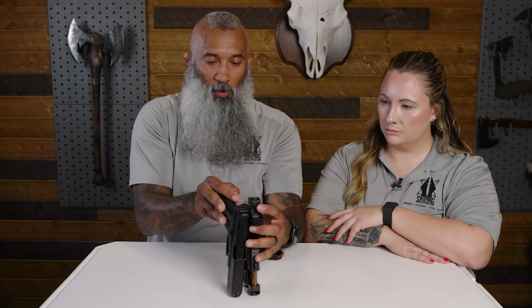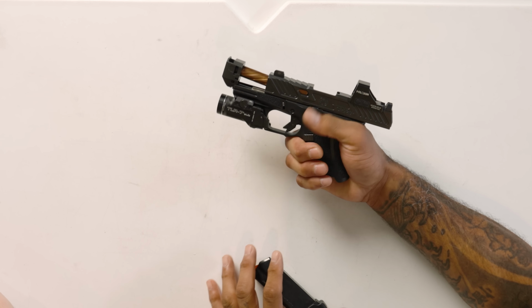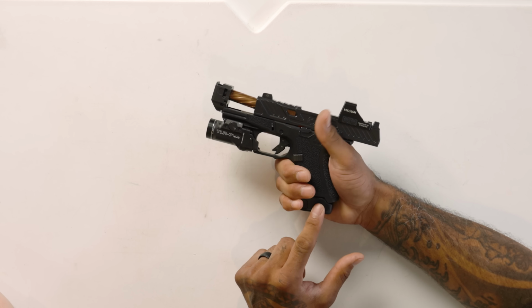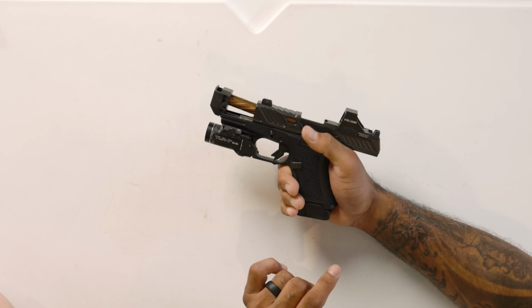Just the width alone is going to help you conceal this weapon a little bit better. As we pick it up, you can see that it has a very slim, very thin grip. Luckily, it comes with the extended magazine to where I can get my pinky on here, so I can put my whole hand on this gun whenever I'm engaging targets.